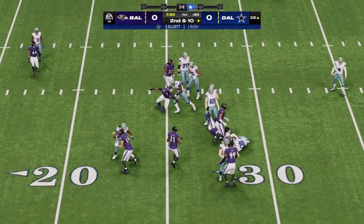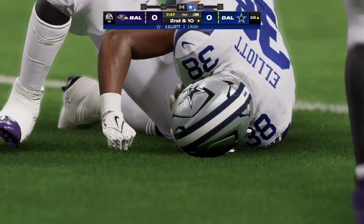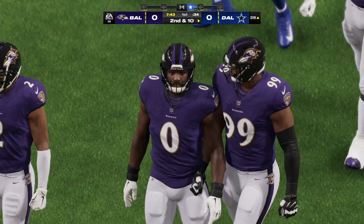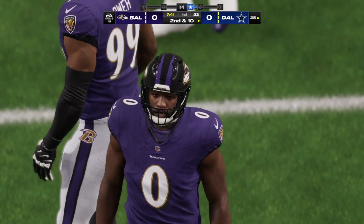Up the middle, here's Elliott. And nothing doing. He's immediately taken down at the line of scrimmage. Call it no gain on the game's first play. And it's second down now.